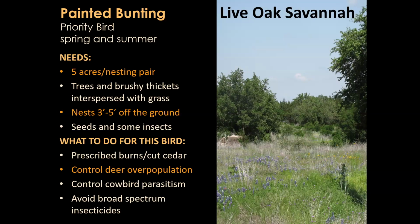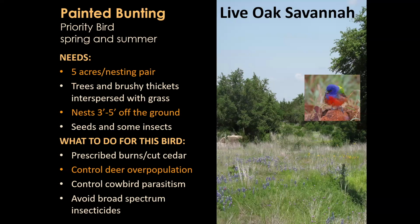So the other community that we were talking about, live oak savanna. You can see there's a lot of diversity in that habitat picture. This is great painted bunting habitat. Painted buntings are also a priority bird, as we already mentioned. They're in decline. They've declined by 30% in Texas. They nest 3 to 5 feet off the ground, so from my knees to about shoulder height.